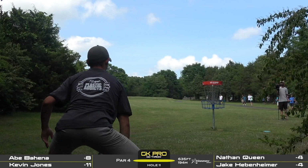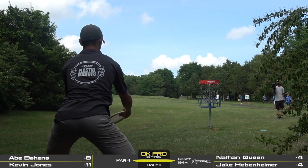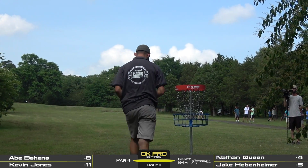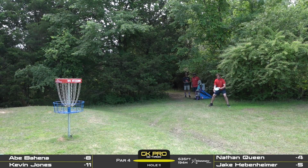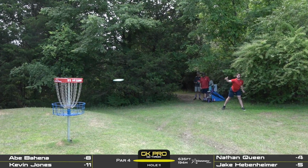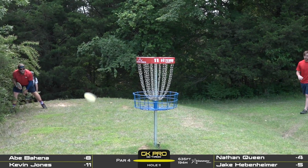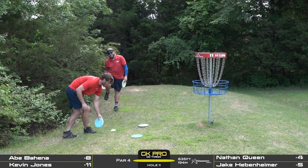Pretty happy with that bid. Unfortunate little roll away, but shouldn't be a problem. Good looking putt, Jake. Kind of swirly, a little swirly in that corner. Par putt. Right side. That hurts a little bit. Did you think headwind and try to just jam it a little bit? Yeah, probably. It looked like a lower-than-typical putt.